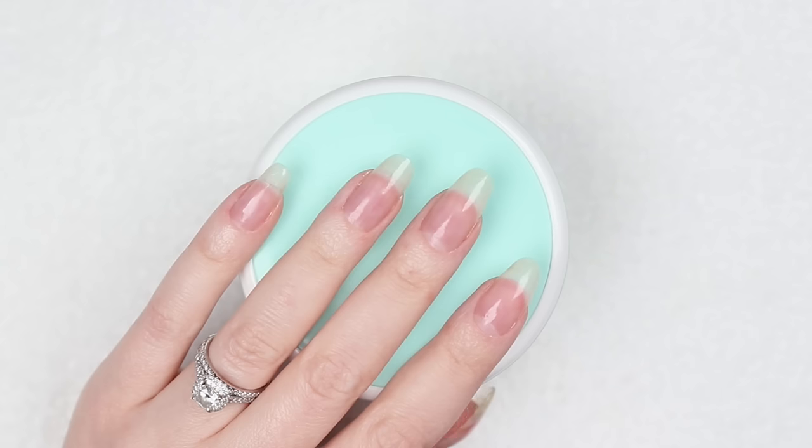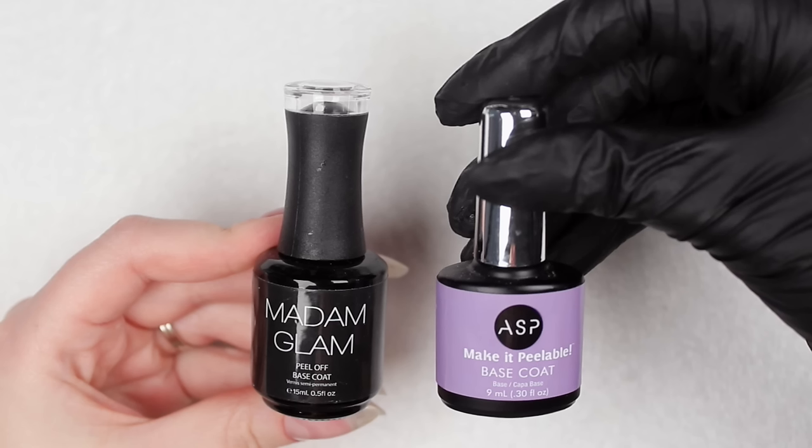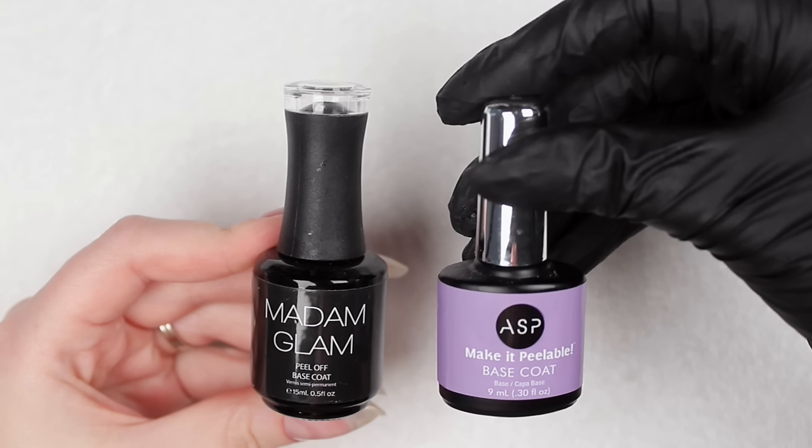This next step is optional. It really depends on how often you switch out your nail look, but if you do like to change your look often, and you're a beginner and you aren't comfortable with the removal process, I recommend trying a peel-off base coat, as it will make removal a bit easier.